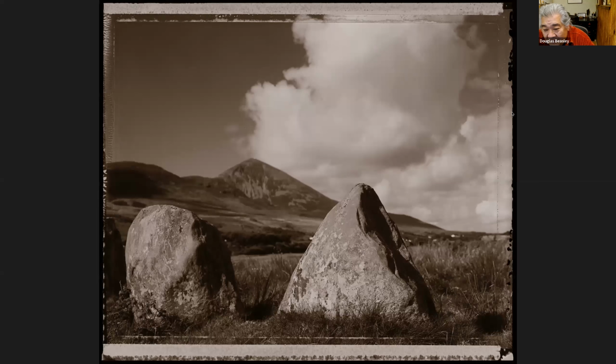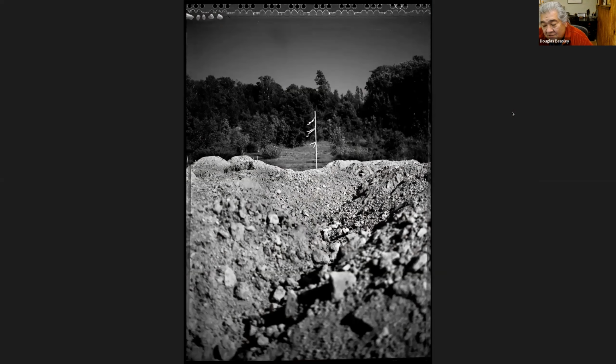Back in Ireland, these are some standing stones in front of Croagh Patrick, which is Ireland's holy mountain. I was lucky enough to go to Ireland a number of times to teach workshops. This is in Door County, Wisconsin. This looked very much like a native spiritual place, but it's actually a surveyor's flag where they're marking where they're turning these beautiful woods into another golf course.